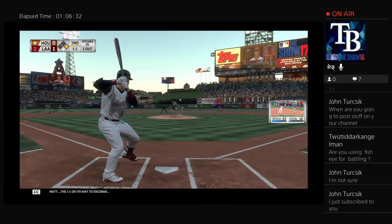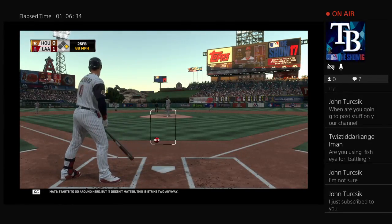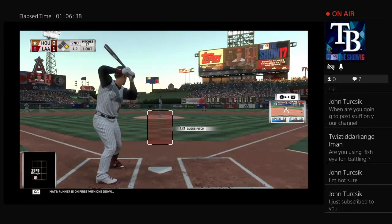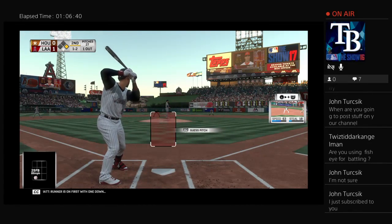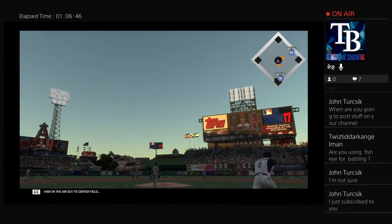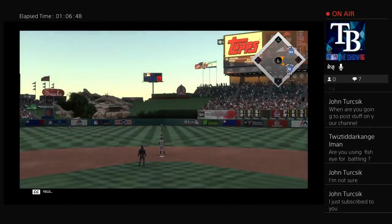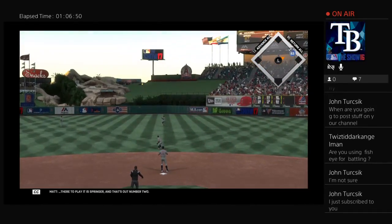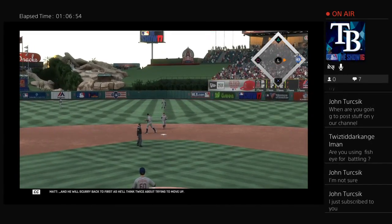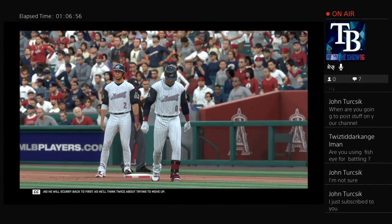The 1-1 on its way to Escobar. Starts to go around here, but it doesn't matter. This is strike 2 anyway. Runner on first with 1 down. High in the air out to center field. There to play it is Springer, and that's out number 2. And he will scurry back to first as he'll think twice about trying to move up.